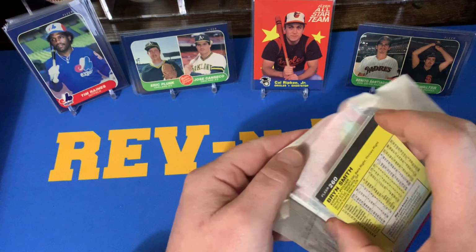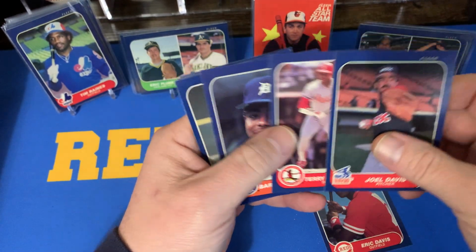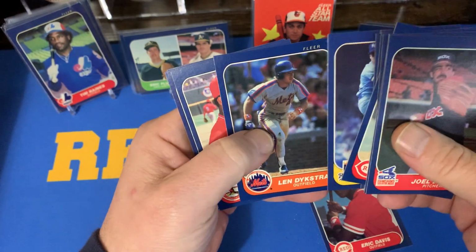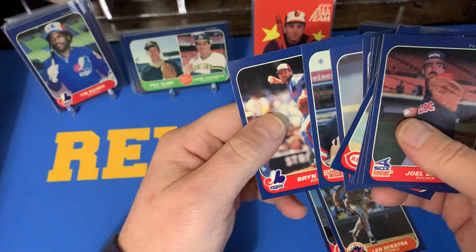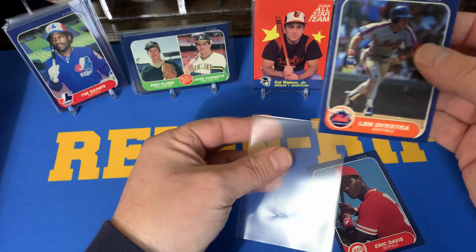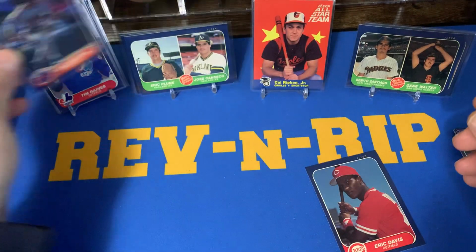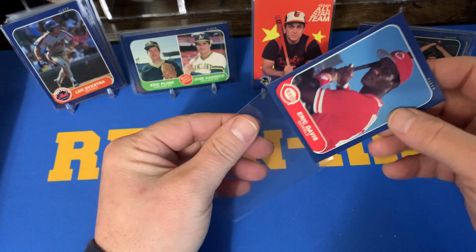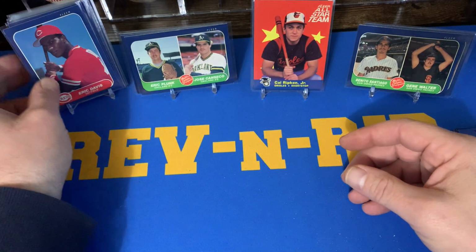All right, got a couple more rows here to go. See if we can't pull some big notable cards. Eric Davis, like that. Terry Pendleton, Tom Browning. Danny Jackson, Lenny Dykstra, very well centered. Gary Lucas, Brick Jacoby, and Bryn Smith. Lenny Dykstra's centered nicely. Good old Lenny here, and then we'll cap him off with Eric Davis, who's slightly heavy on the right side. Not quite centered, but gotta love Eric Davis. Number 44, Red Machine. There we go.